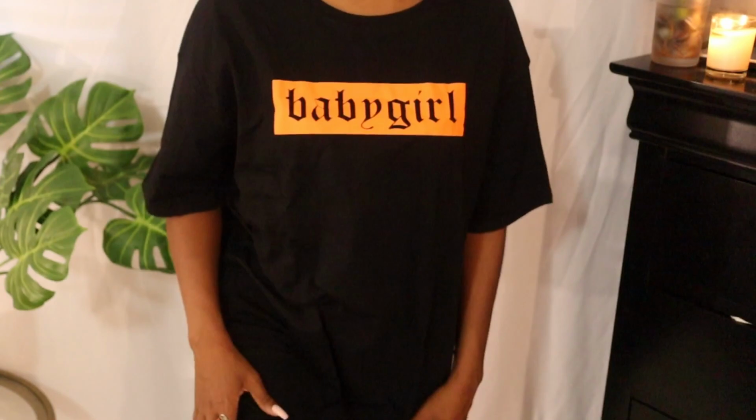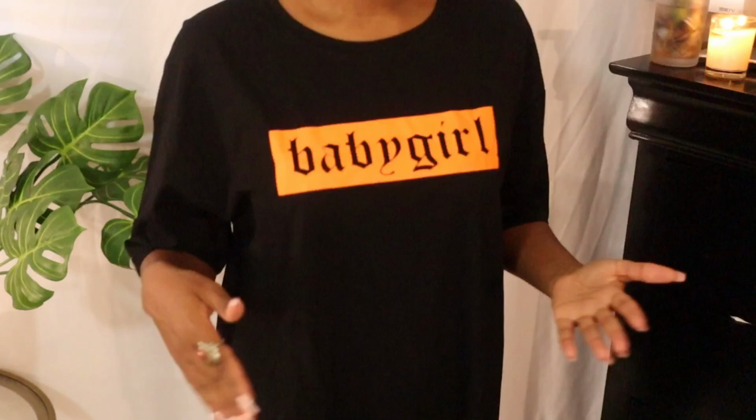Size small. So I'm gonna assume this is a size small for men's, not women's, because if it was a women's small, this would definitely have been smaller. I'm starting to realize the sizing for the t-shirts is more men's sizes. That's what I'm getting. So I'll keep that in mind next time when I order.